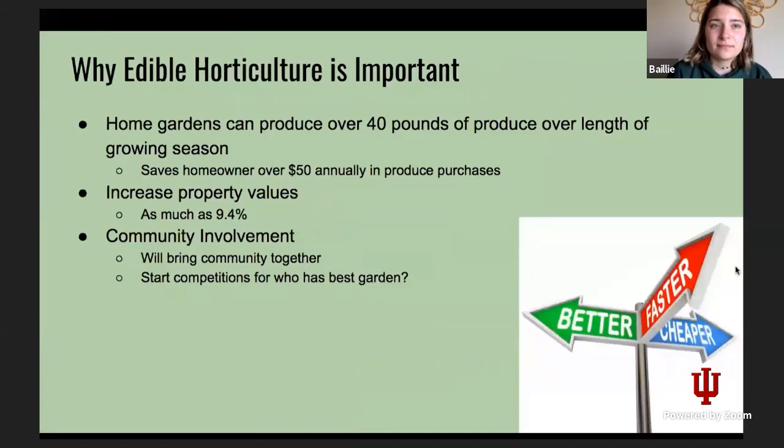So why is edible horticulture important? Well, there are several benefits to having edible horticulture in your community. It will provide the community a positive return on their investment. One of the biggest is the cost savings members will have on produce. By growing their own food, they will be able to produce on average 40 pounds over the length of the season. Now, while that may not seem like a lot, if you can envision 5-gallon buckets that you would get at Home Depot, envision 4 of those full of produce that you grew yourself. That's how much you get over the course of the growing season. And that will save the residents up to $50 annually, which may not seem like a lot, but when money is tight, $50 can make all the difference.